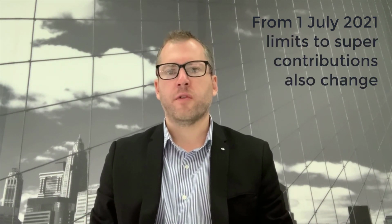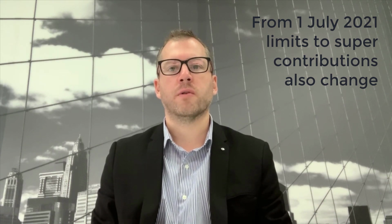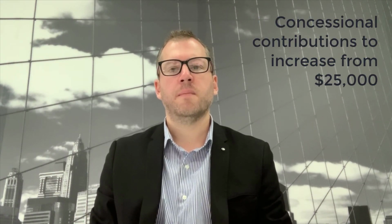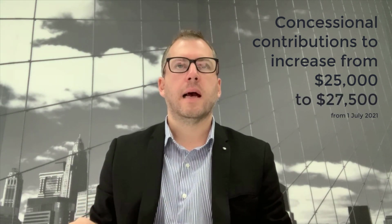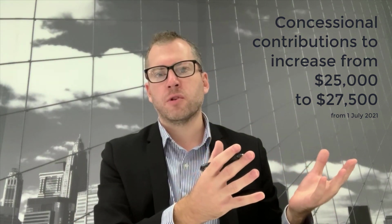Now, another change we've got is the limits to contributions into superannuation. They're also increasing, beginning with concessional contributions. That's set at the moment at $25,000 per year. That is increasing up to $27,500 per year. So if you're salary sacrificing, obviously your employer contributions are going up, so that forms part of the concessional contributions.